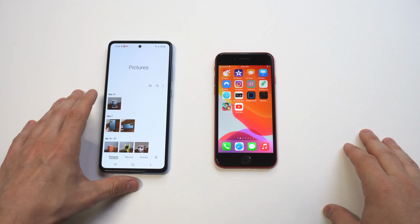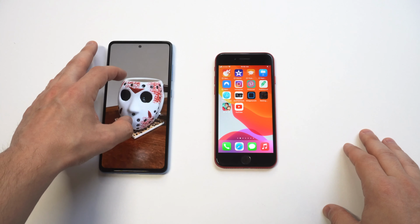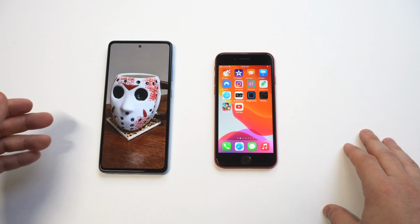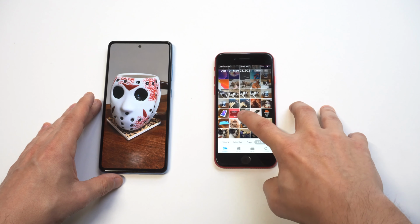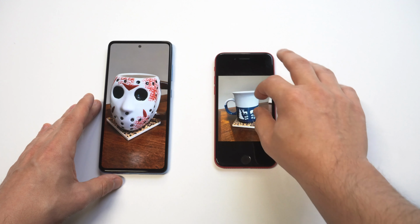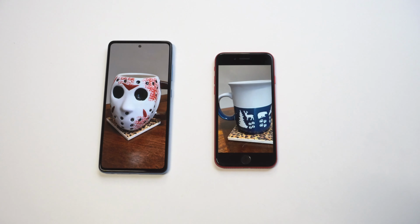I am going to pull up a couple of pictures I've taken on both phones so we just get a quick look at it. I got my Jason Voorhees coffee mug right here on the Galaxy A52, and I'm going to throw up another coffee mug that I've got a picture of on my iPhone SE2. So you can clearly see I like to take pictures of my coffee mugs. Guess I'm kind of weird like that.